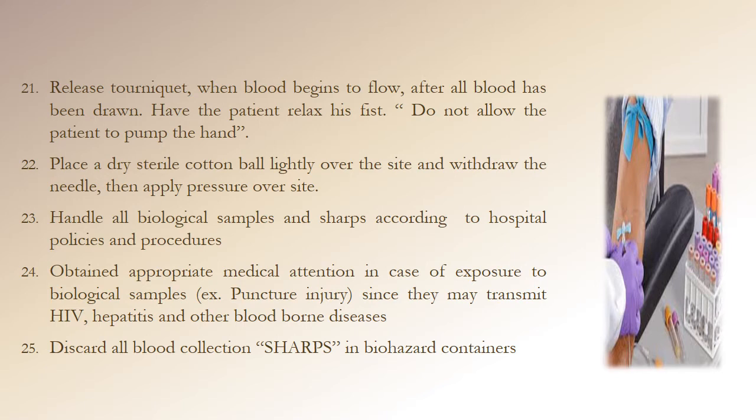Handle all biological samples and sharps according to hospital policies and procedures. Obtain appropriate medical attention in case of exposure to biological samples, such as a puncture injury, since they may transmit HIV, hepatitis and other blood-borne diseases. Discard all blood collection sharps in biohazard containers.